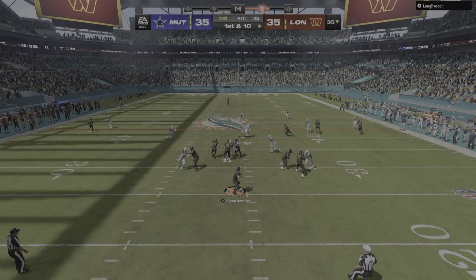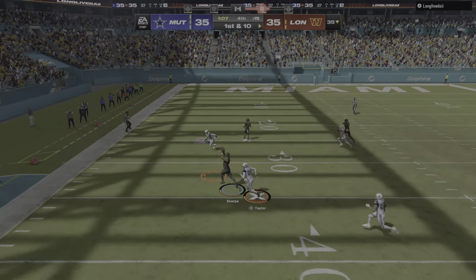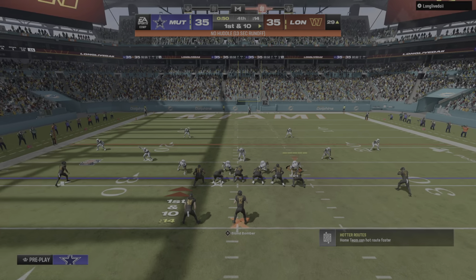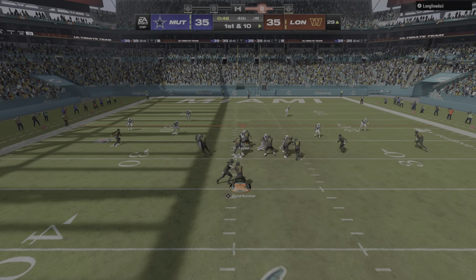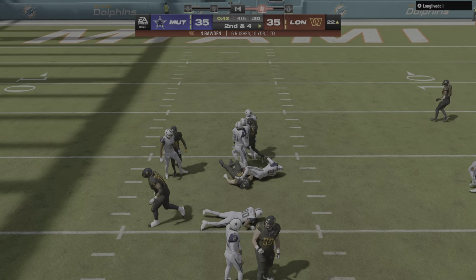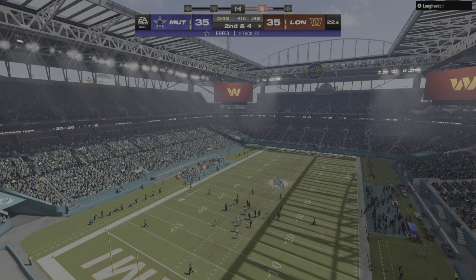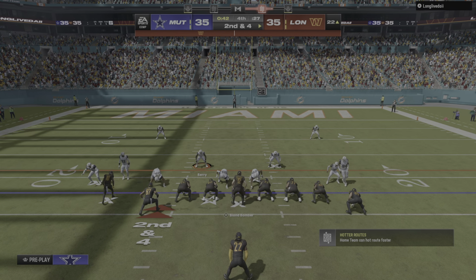First and 10 here. And that's caught inside the 35. And he'll go down, but not before getting this inside the 30. This is Broughton. Eventually wrangled down before reaching the 20, but a strong run. Now the Cowboys going to burn the first of their timeouts as they'll stop it with just over 40 seconds to go in the game.